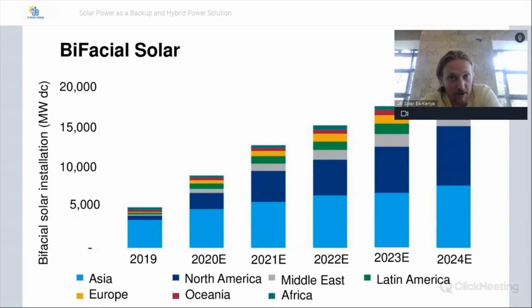Here is a graph showing the bifacial market over the next 4 years, next 2 years, I guess. And it's broken down by region. So you can see that most of it will happen in Asia and North America, but it's growing in every region, and it is expected to hit 20 gigawatts in 2 years, 20 gigawatts.